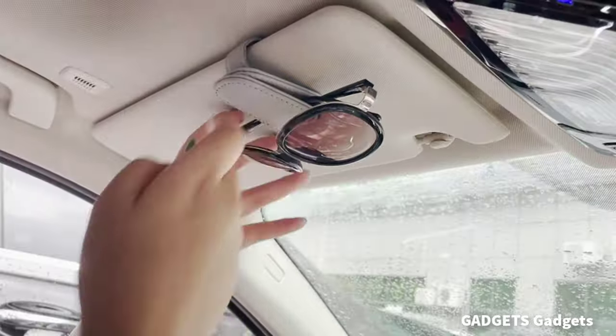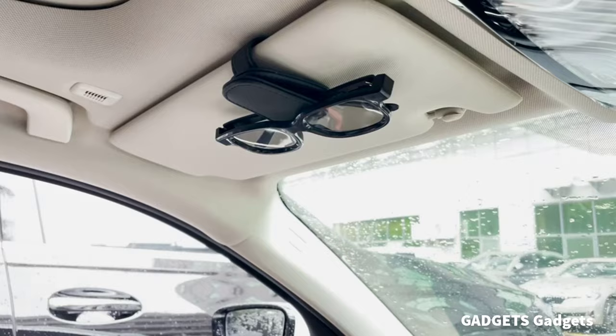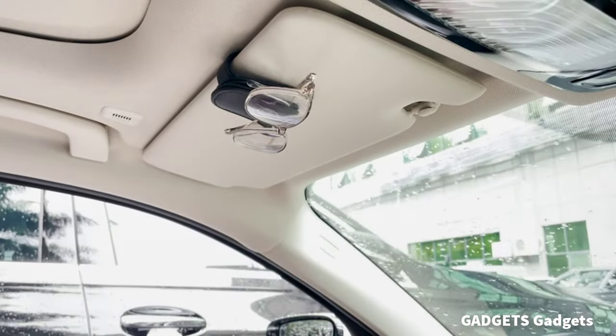This is a sunglasses holders for car sun visor. The sunglasses holder is closed by magnetic adsorption. The strong magnetic makes it very firm and stable, and can be operated with one hand.